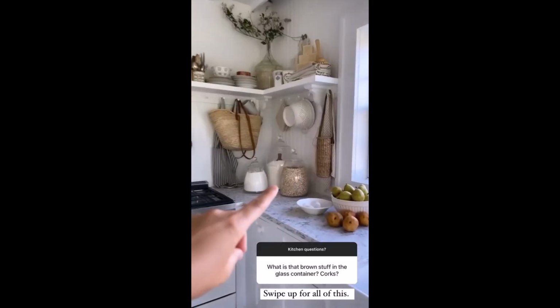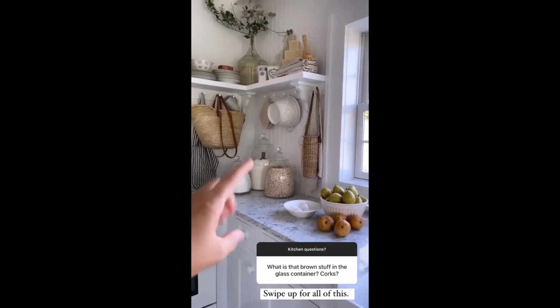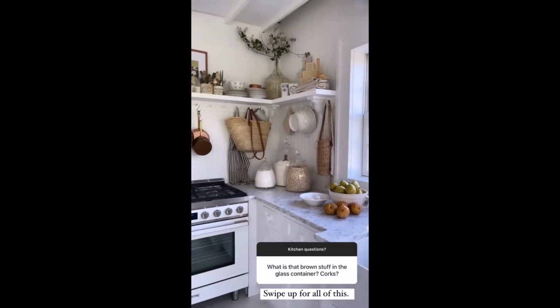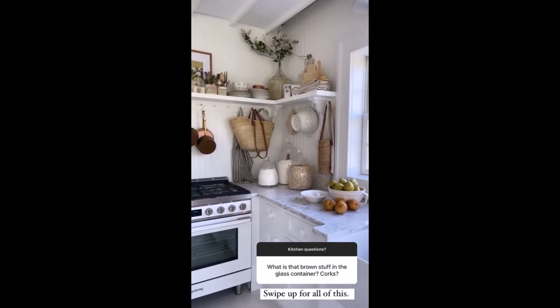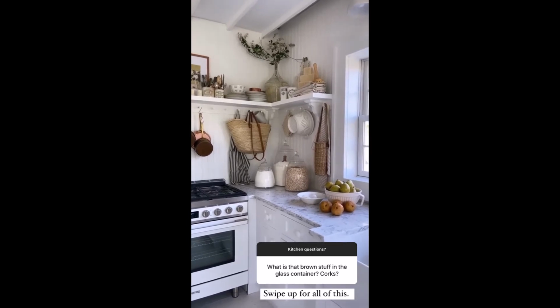We're talking about this jar, and those are oats. We have oats, flour, sugar over there. I hope that's the jar you're talking about, but now when I look at it, I think I'm seeing corks as well. So it's definitely oats.